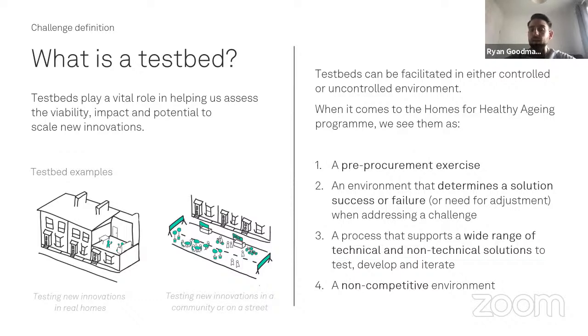And lastly, we see this very much as a non-competitive environment. What we mean by non-competitive environment is that we will run an open competitive call in order to establish, award, and select SMEs that we will take through to the testbed themselves.